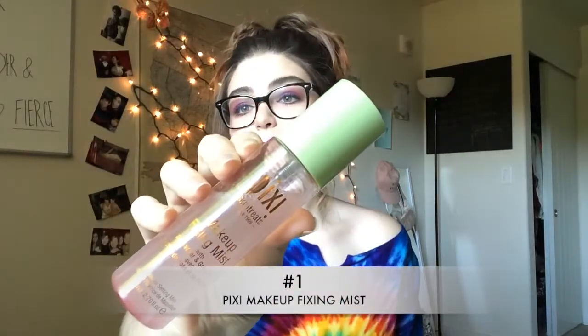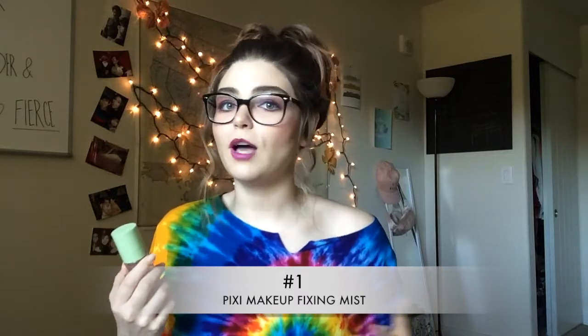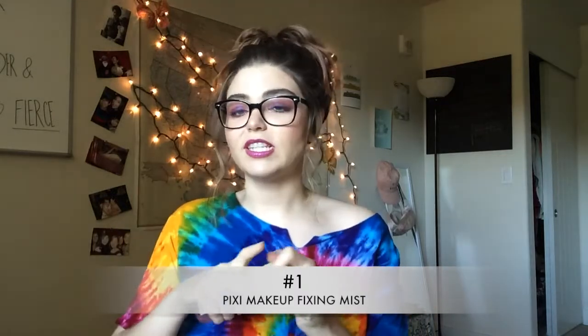So the first product that we're going to be talking about today is the Pixie Makeup Fixing Mist. This is one of my favorite setting sprays. Basically it's a setting spray for your makeup. When you finish your makeup, you're all done, you would just take the cap off, obviously, and spray a couple inches away from your face and let that set. What that's going to do is help your makeup set better and stay on longer all day.